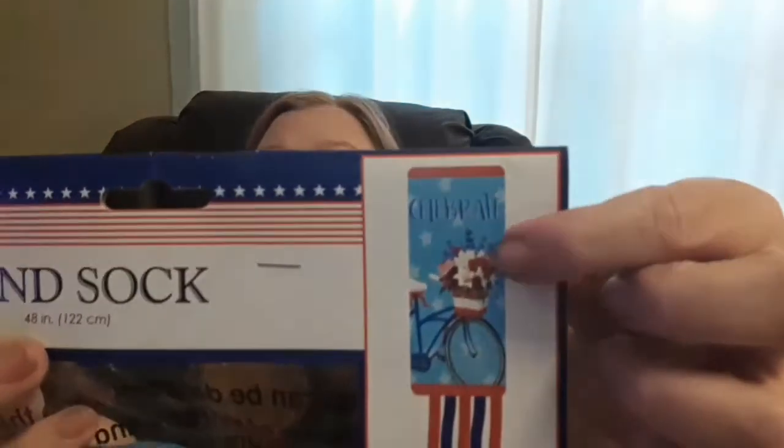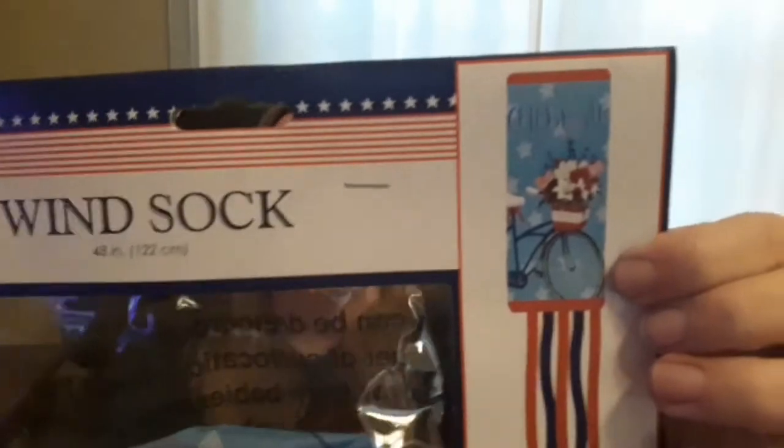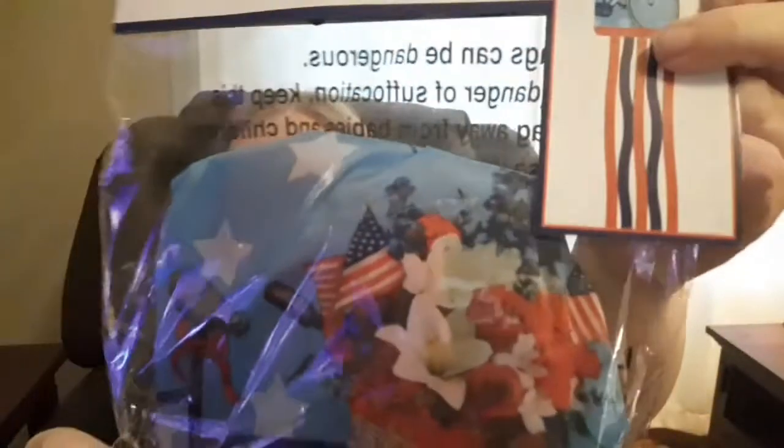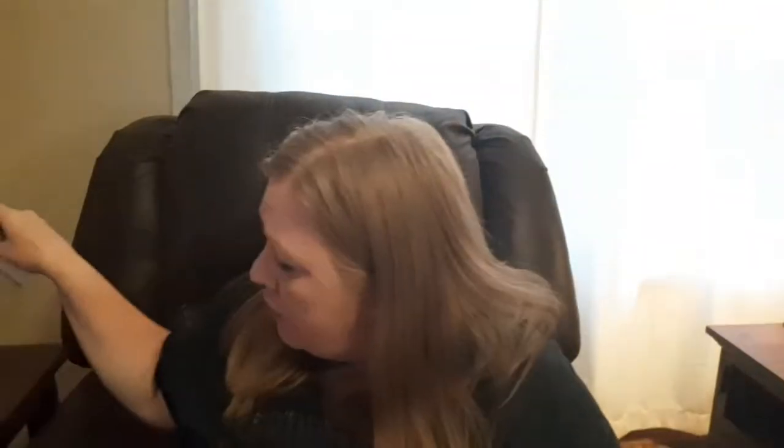Let's see. The next two things that I purchased are these patriotic wind socks. This one says celebrate, and it's got a little bicycle with flowers on there. And so I thought this was really pretty, and I do like to hang up these wind socks. I think they're really cute. It is a pretty good size. It's 48 inches. So I grabbed that one.